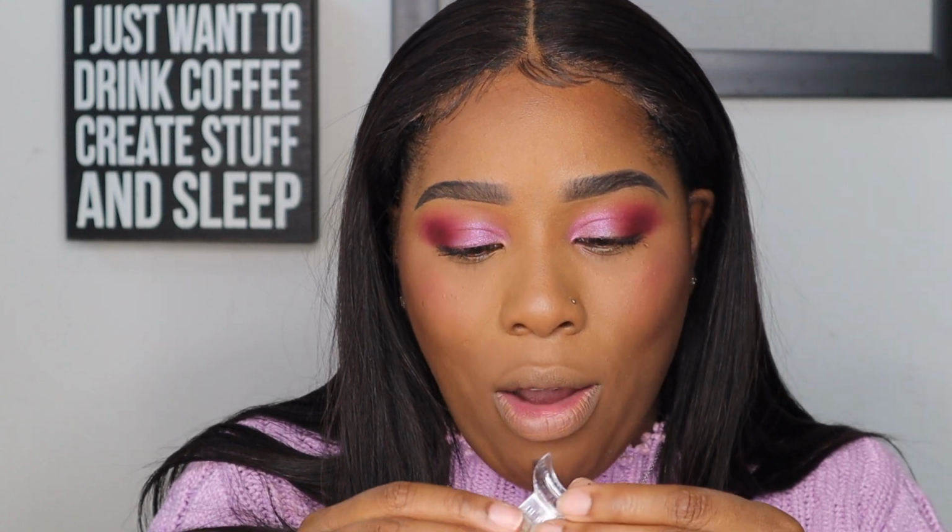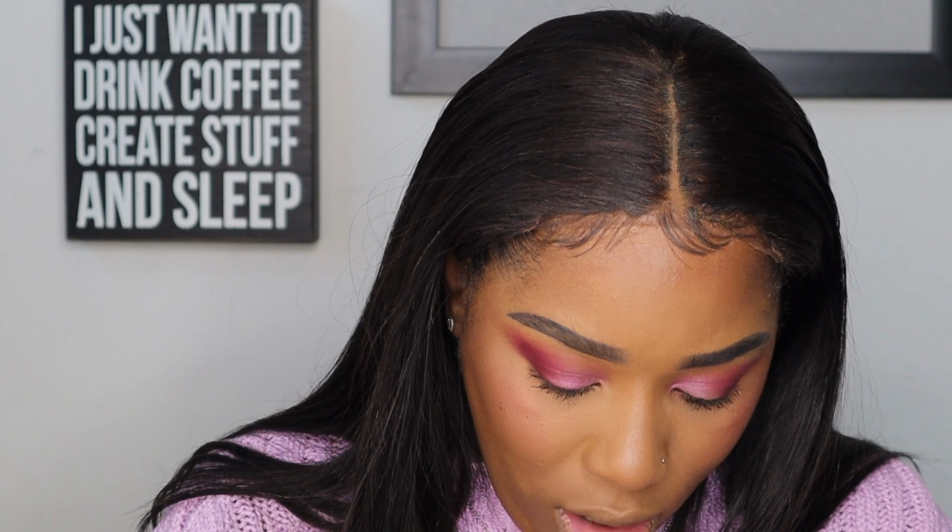But I'm not even going to try to apply this lash because I'm not about to waste my time trying to put this on my face. It's not about to happen. I like my lashes big. How do I open this again? Oh, okay. So how do I close it? Oh, okay. So I just took the lash out.